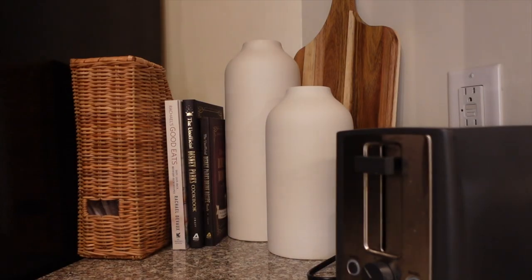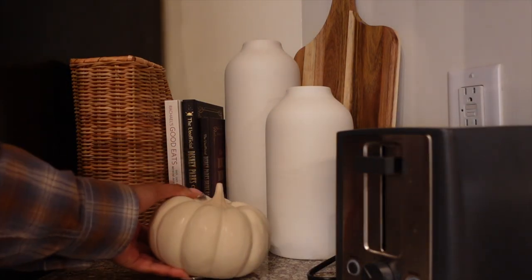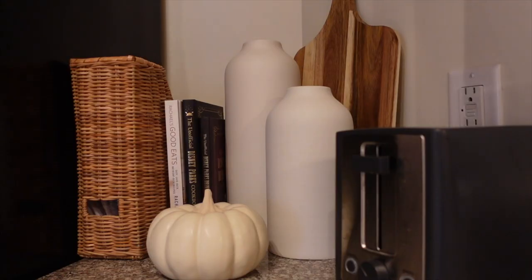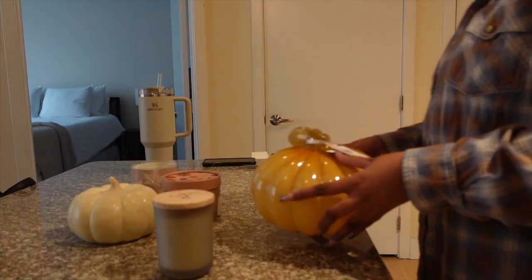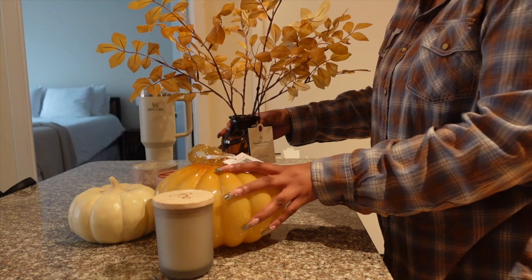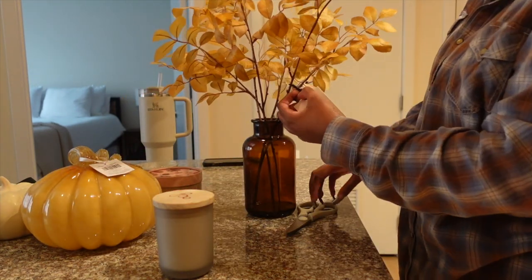The next item of decor is something that I've been holding on to for an extremely long time, and it is this white pumpkin. I have two of them. These are also from Target, but I would be lying if I told you that these were new. I got these about a year or two ago. Y'all know me. So I think it was $10 or $20 each.